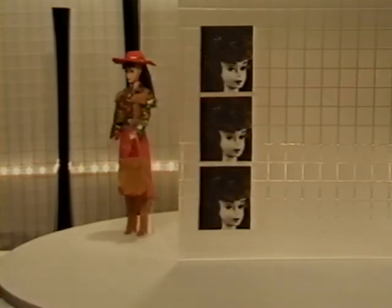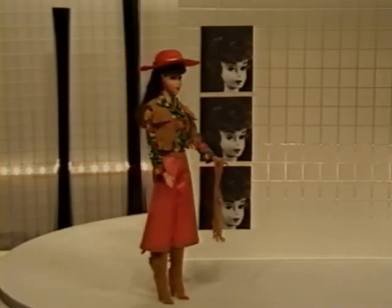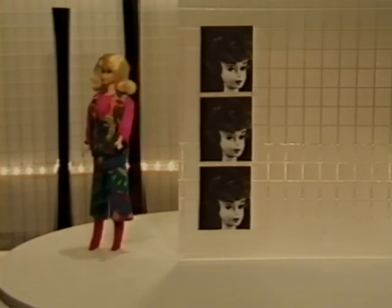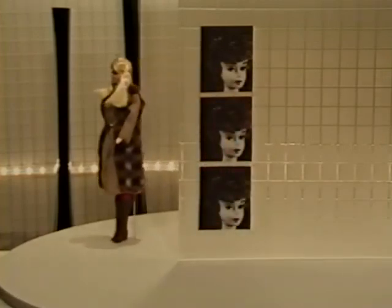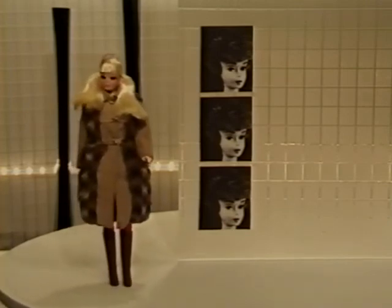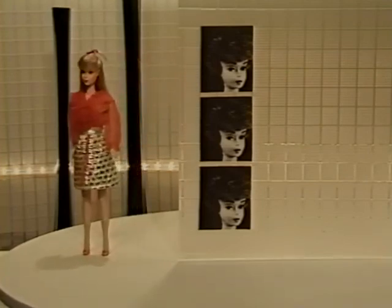Fashion 3436, This is Gaucho Gear. Fashion 1057 is Groovin' Gauchos. Fashion number 3491, Suede and Fur. And the final fashion in our show, number 3480, Funshine.